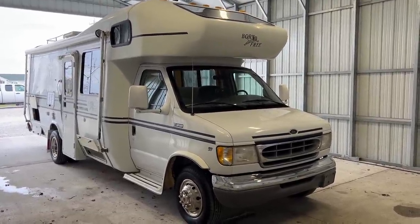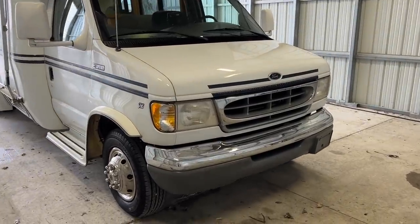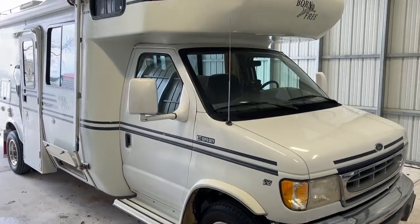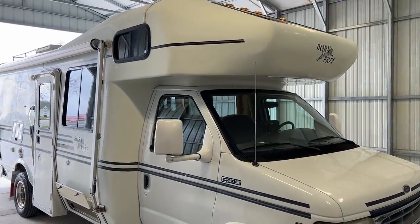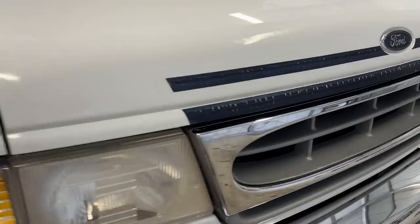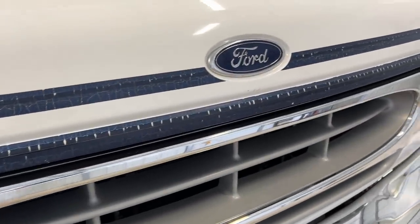16-foot awning. This does sit on the Ford Econoline chassis. It is powered by the 6.8-liter Triton V10 engine. The white portion of this coach still has a pretty decent shine to it for 1998. The stripes are not in awful condition, but they are starting to show some checking and some cracking there.